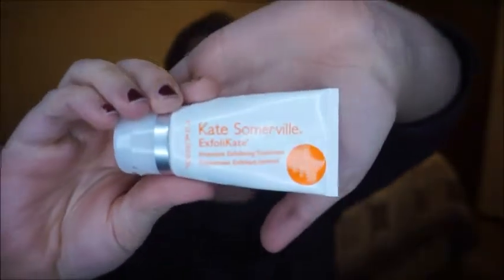Next, this is definitely a game-changing product. It has transformed my skin, and when I don't use it, I can tell that it's the thing missing in my skincare routine. It is the Kate Somerville Exfoliate. It is a physical exfoliating treatment. It says Hollywood's 2-minute facial, but I get the little ½ ounce size, which is still $24.